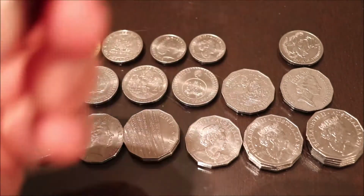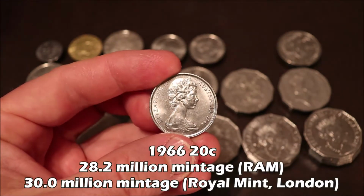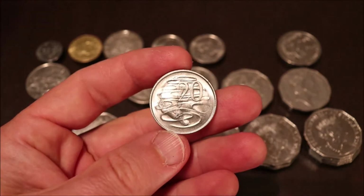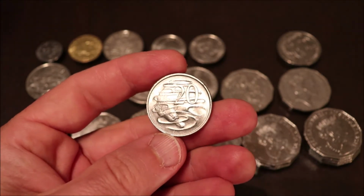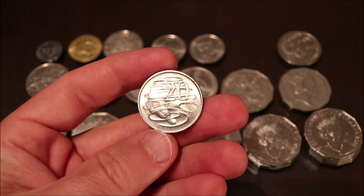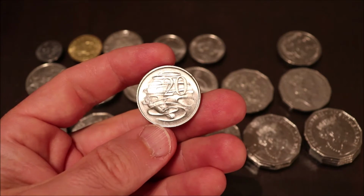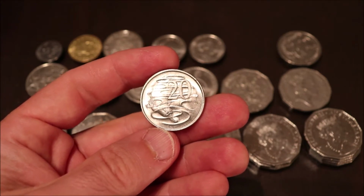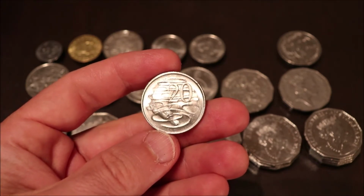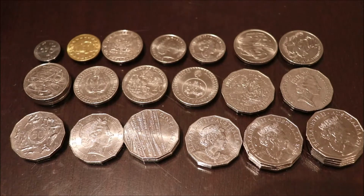Now for the 20 cents, this one's unique. It's a 1966, but look at the condition of it. It's almost straight out of the mint. There's a few little nicks in it, and unfortunately there's a lot more damage to this side, but considering its age, this was a cool find for me. It's not a low mintage coin. Actually the 1966, the Royal Australian Mint minted 28.2 million, but the Royal Mint in London also minted 30 million. And it's from the Royal Mint that you get the wavy from. So that was a cool find, to find one of those still floating around in such good condition.